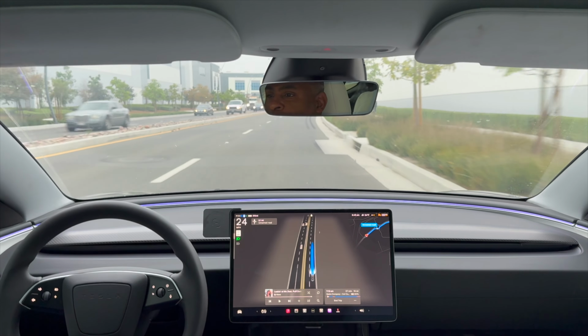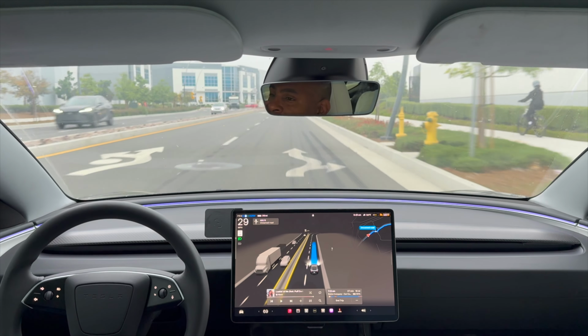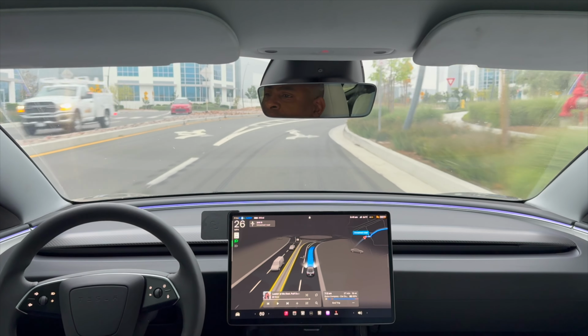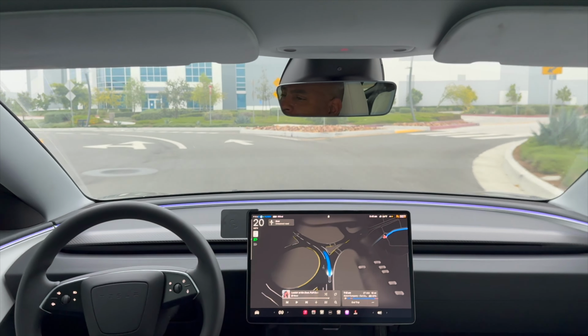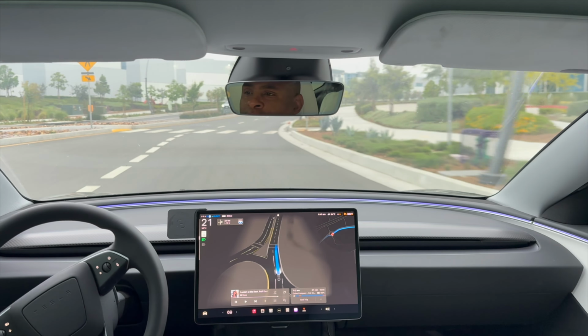So here we go. We're hitting that first little roundabout, and let's see if any cars come around in my direction. It's slowing down appropriately. And no, we're good to go. And it hits this roundabout. Looks like it's going to be perfect, just like the Cybertruck was. Yup, no problem there. So we're good.